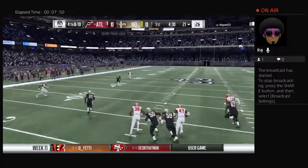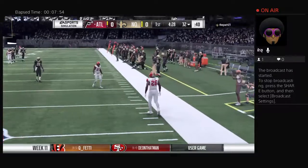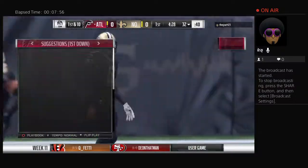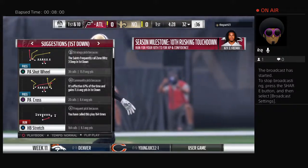This is away and a very good kick angled for the sidelines. And the punt over the side in the air, and the spot will be inside the 35. Atlanta now coming out on the field.